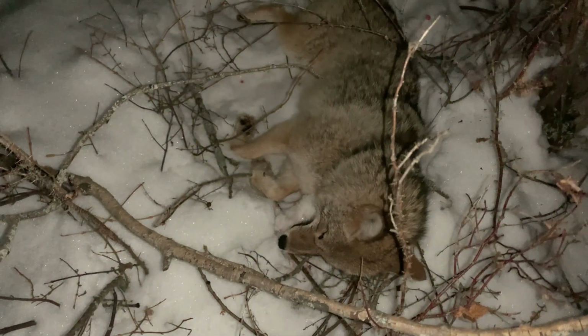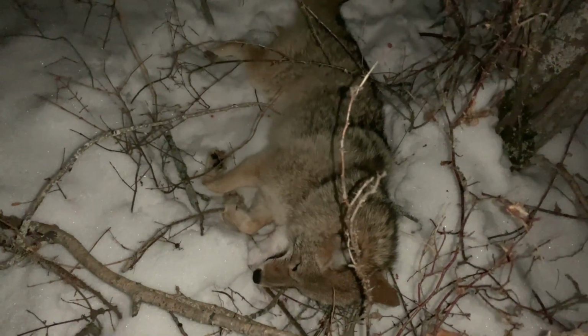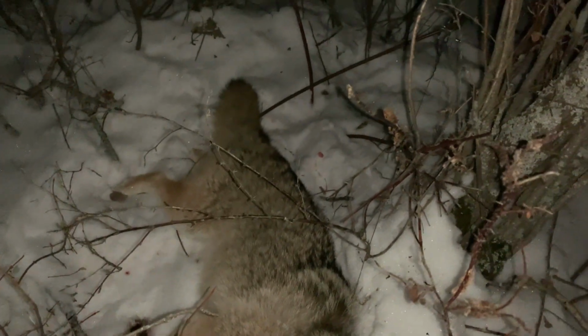And it's quiet here. I'm going to start pulling these. Anyways, there's only 4 more snares to check here, and hopefully we pick up another one. But this isn't a bad one. And we will catch you guys at the next set here.